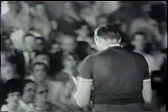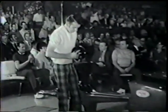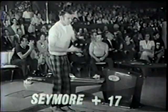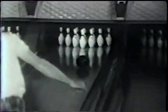All right. Valuable pins lost there, Chris. Yes. You see, he loses one pin. And in a match this close, where the lead is seesawing back and forth, you would certainly seem to play for one. 17 pin lead by Seymour now in our second game. Strike in the eighth for Seymour.